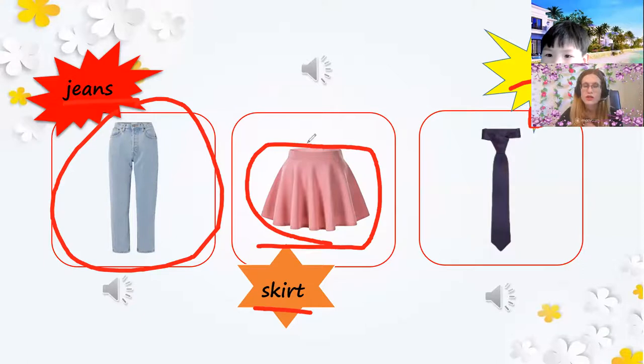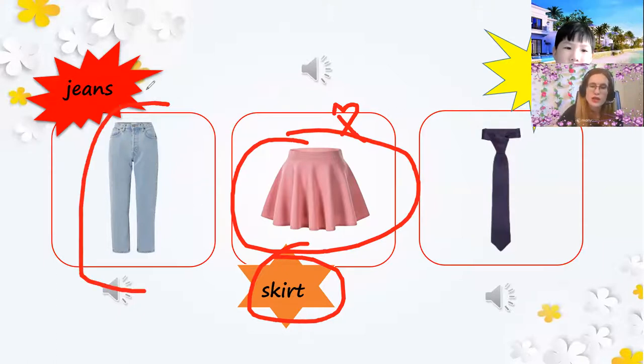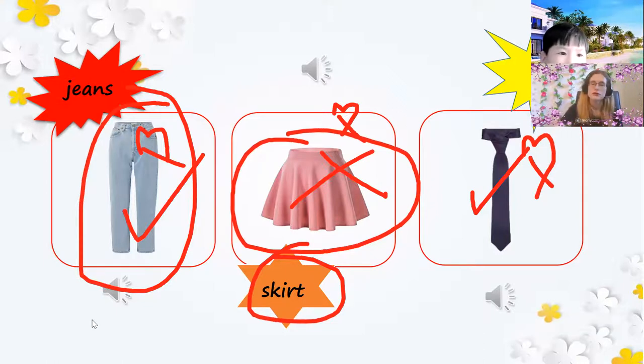Okay. Zoe, do you like skirts? No. Oh. Do you like jeans? Yes. Oh, me too. Do you like ties? Yes. Oh, I see. Very good. Good job. Okay. Next one.